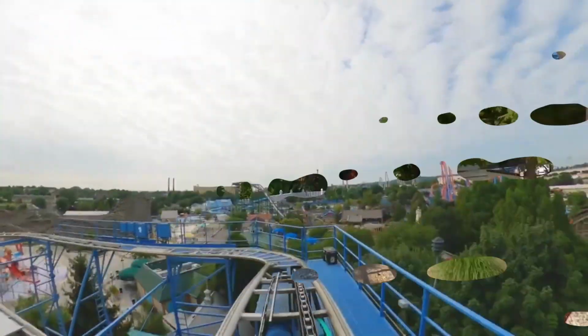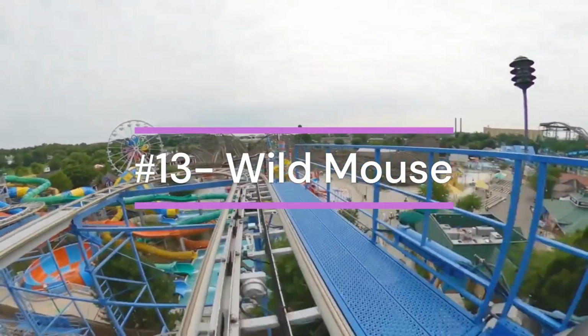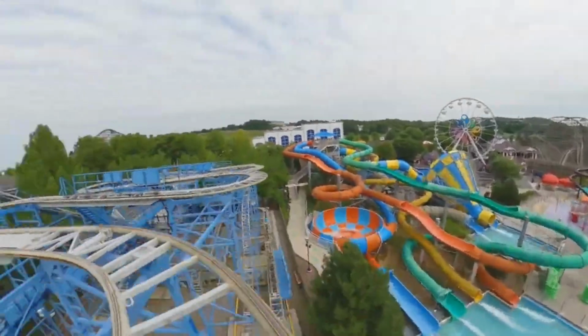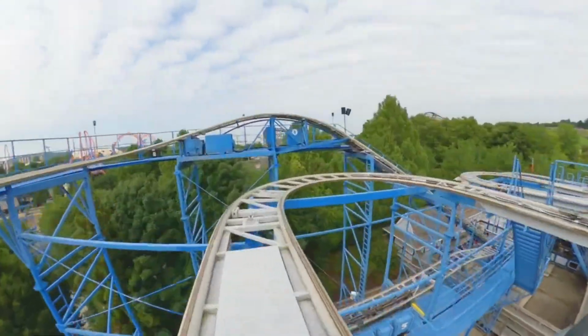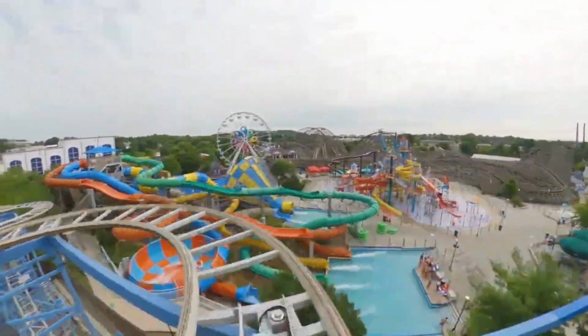Coming in at the 13th spot, we have Wild Mouse. It's your typical Wild Mouse. It's a pretty boring layout, pretty janky, but it's not the worst Wild Mouse I've been on. But like I said, there are other ones that are a little bit better than this, and it's just really a sore spot in the lineup for Hershey Park.